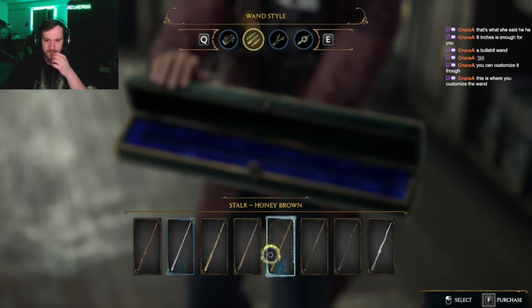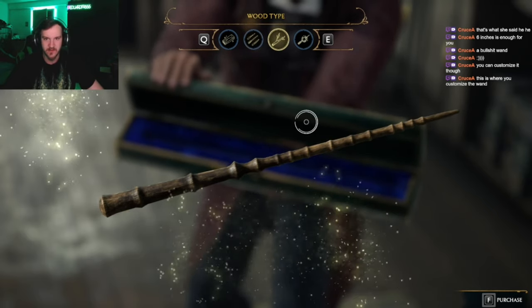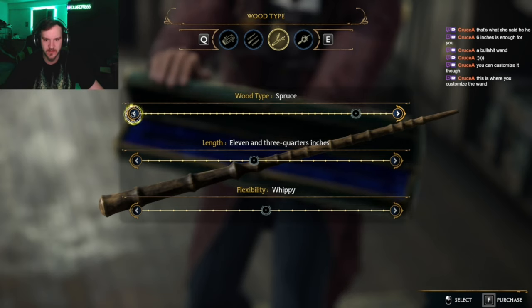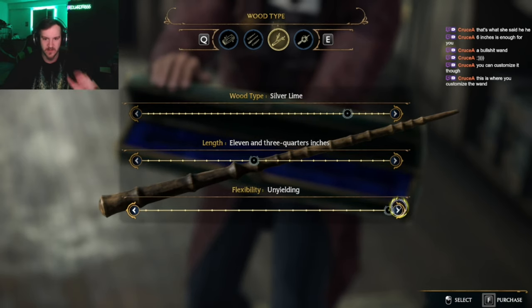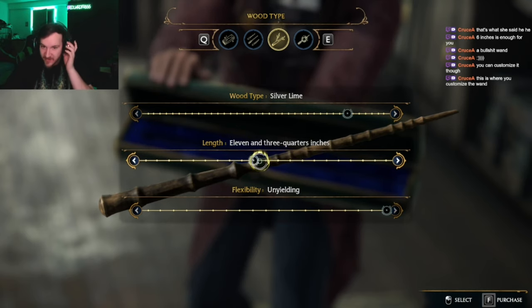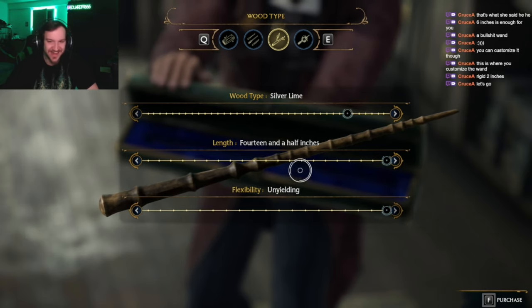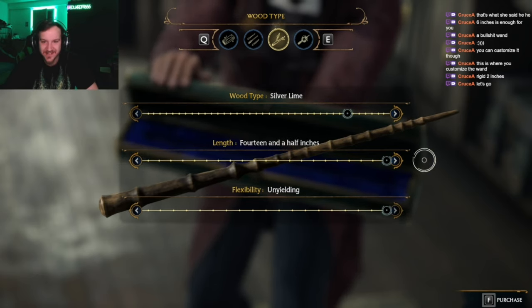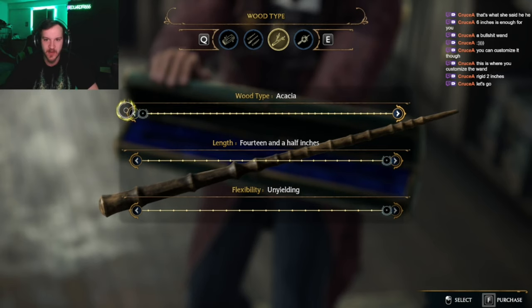How intriguing. I have no clue. I guess we are going for this one. Wood type. Willow. Curious indeed. Followed vine. Oh my god, that's a little bit way too much info for me. Length 14 inches. I'm yelling 14 inches. Curious indeed. 10 inches, 9 inches. I'm gonna take the longest. Dogwood. Oh my god. Intriguing.